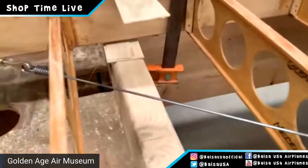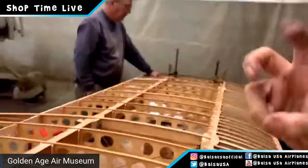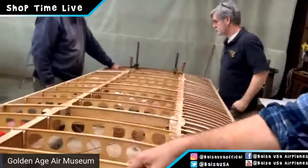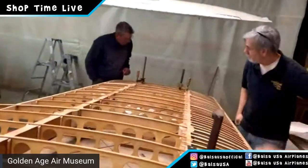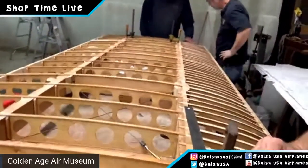There you can see it. All right, and then a crisscross of wires between those turnbuckles. Everybody see those wires there? Yeah, that's excellent. That's what gives the wing its rigidity and also allows us to what we call rack the wing. Because when you build a wing like this, it's almost impossible to build it absolutely perfectly square and straight. So we use these turnbuckles and wires not only to give it strength, but also to pull the spar straight. Very cool. That's how we true up the whole entire structure.